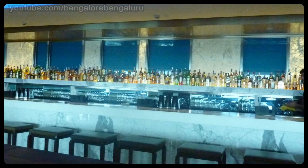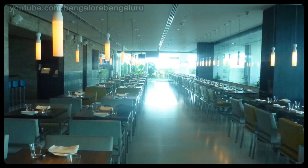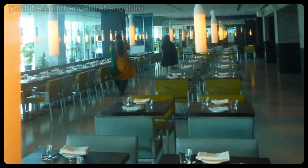For instance, everything in the place is aligned in a perfect straight line. I was told that they actually hold a rope and line up the chairs in order to get it right. Did you ever notice this?